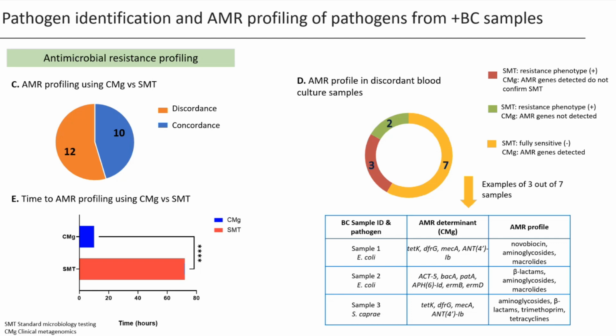And what I want to highlight mainly is if you look at figure D, the yellow part, these samples were classified all as fully sensitive at the hospital, but using clinical metagenomics, we were able to identify a variety of antimicrobial resistance determinants from these samples. And then another thing to highlight is the time, which is figure E. The time to result using clinical metagenomics is between 10 to 16 hours happening in real time, versus up to 7 days when it comes to culturing and the standard microbiology testing procedures at the hospital.